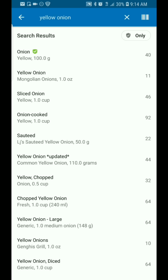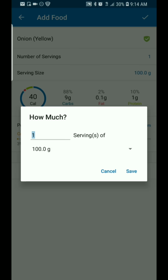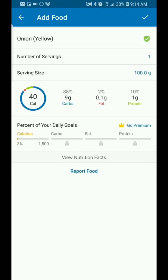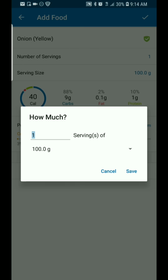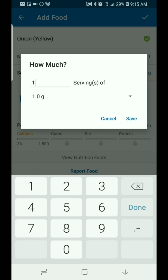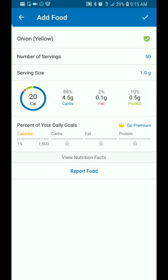A 1/4 of a yellow onion. These are best weighed out again because these can tend to be a little bit higher in carbs. So let's say, I believe what I've measured, 1/4 of it is about 50 grams. Don't quote me on this, we're just going to pick a number. It starts off as 100 grams right here. We're going to tap that to change it. If we want to type in 50 grams, you could either put 0.5, which would be half of 100, or you could just go down, hit the arrow, and hit 1 gram. You're measuring this out in 1 gram, so just type in 50 for 50 grams. And hit the check mark.